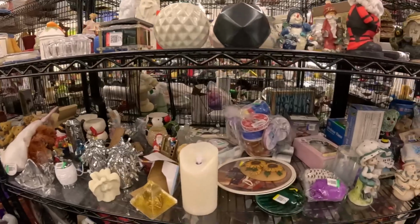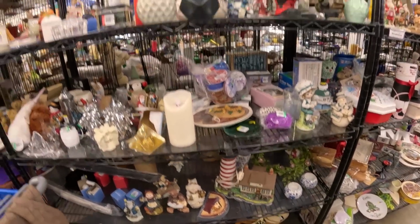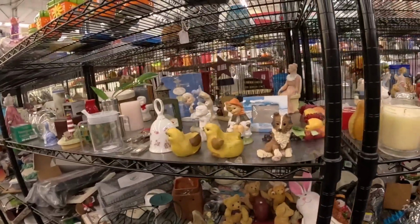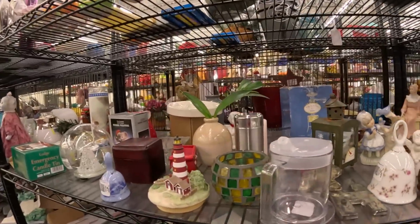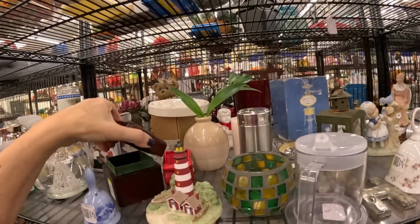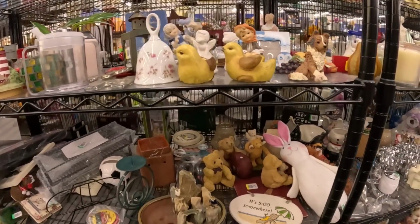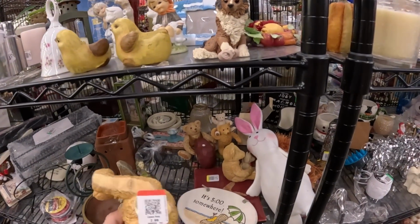All right, what else is going on? I did hear that Tupperware has gone out of business. They have claimed bankruptcy. So I don't know what that's going to do to the vintage Tupperware market. Will items be worth any more than they are now? I don't know. This is Eddie Bauer. It is a watch case. That's what that is. Lots of bears. I never pick up bears, ever, ever.